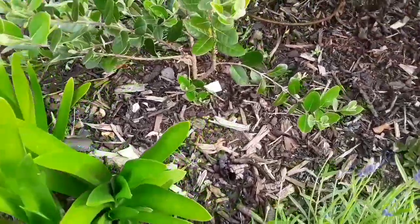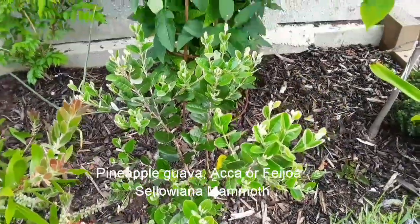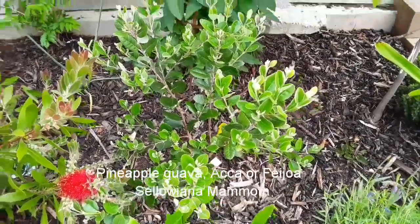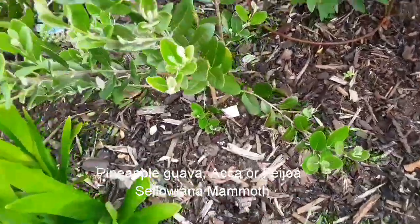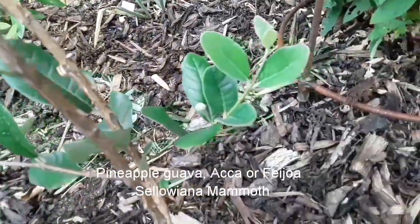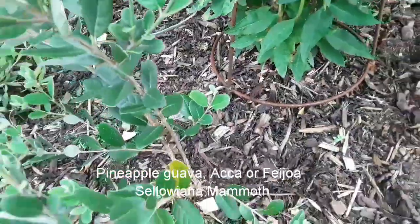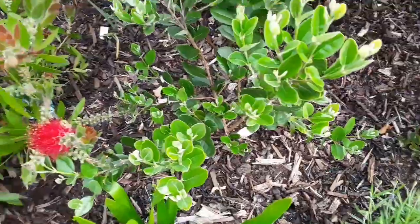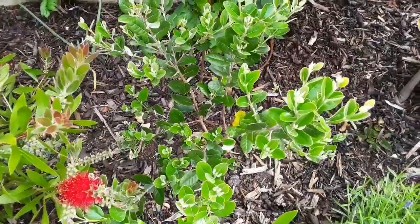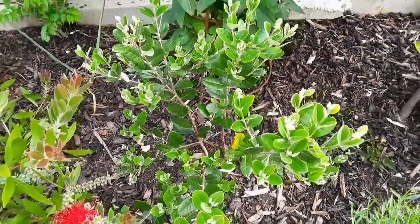This is my first pineapple guava. This is a small one. This is Acca sellowiana, also known as Feijoa. I think this variety is Mammoth, and there are some flower buds coming on it, which kind of surprises me because it's still very small. If I get buds on my larger one, then hopefully I'll be able to use the flowers to cross-pollinate on the larger one.